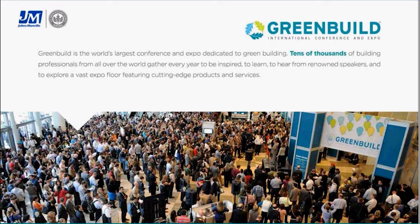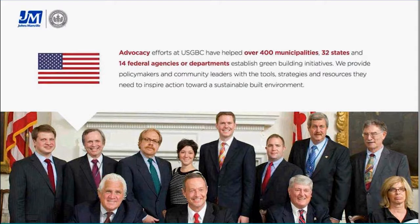Each year we bring our community of stakeholders together at our annual conference, Greenbuild. It is the largest international conference and expo on green building practices in the world. It began here in the United States and has now expanded to Europe, Mexico, India, and China. We are also actively engaging with government at all levels in the U.S. and across the world.